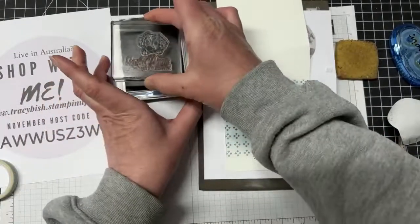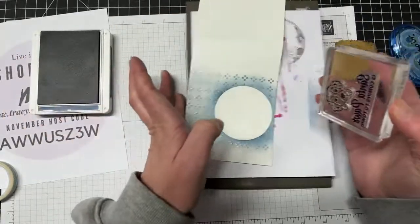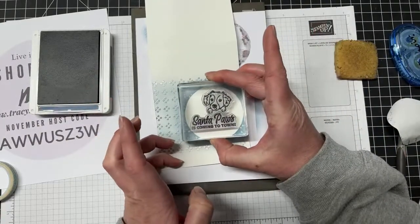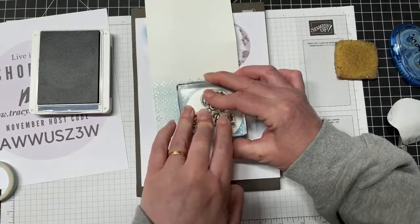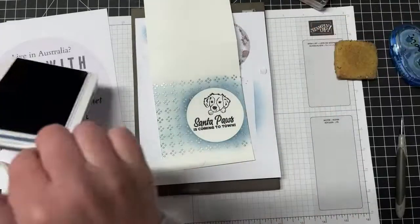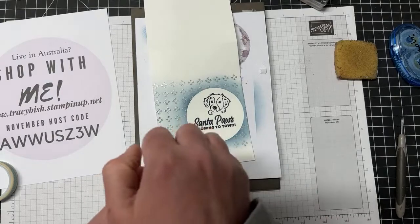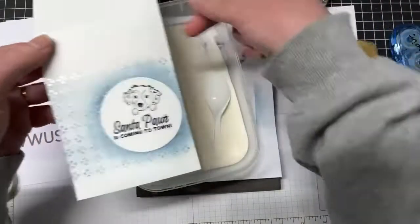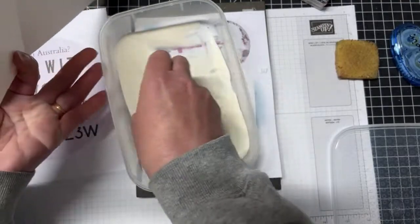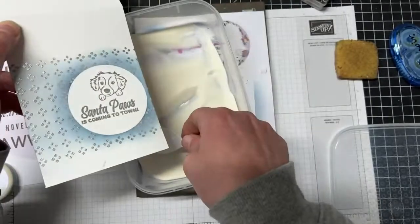Okay, so I've got that. I'm now going to pop it into our Misty Moonlight. And I can stamp that in the middle. And because we've got the Versamark there, I'm going to pop some clear embossing powder over the top. Just going to close my ink pads really quickly so I don't drop anything into them. I've got my clear powder, and what that'll do is it'll make that ink almost be an embossing powder. So it'll be a coloured emboss.